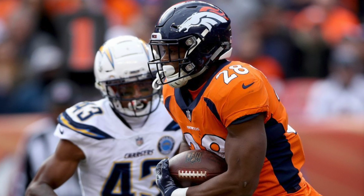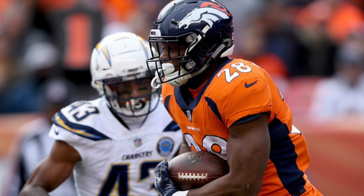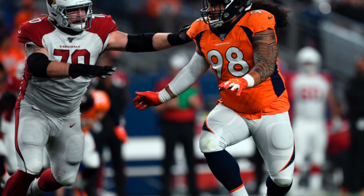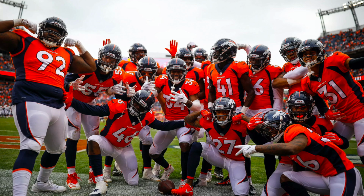Now, flash forward to today, and if they would have tweaked the design to fit more modern uniform cuts, it would still be great, but they didn't. It's just such a specific late 90s look. It looks like an And One logo. I do love that the Broncos switched back to having orange as their primary color. That is awesome. That's something that defines your team, and moving away from that is a bad idea.